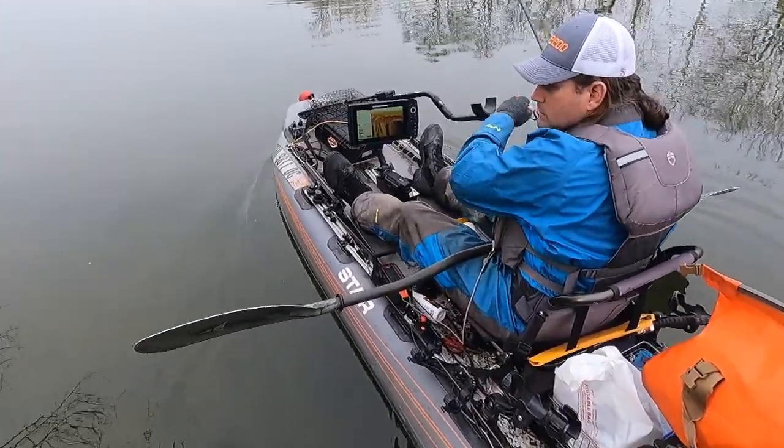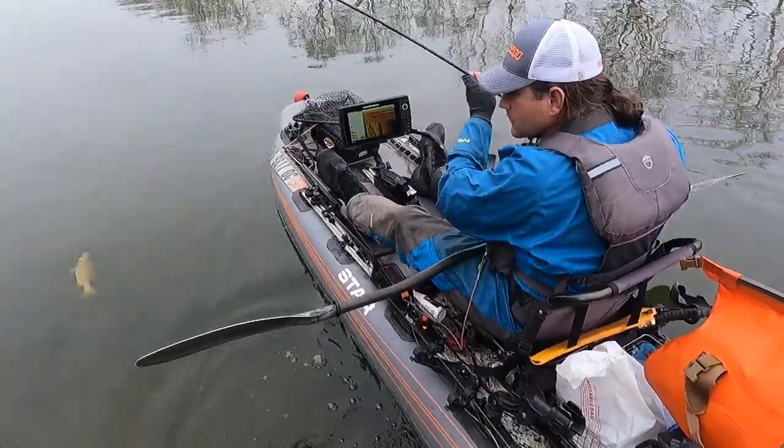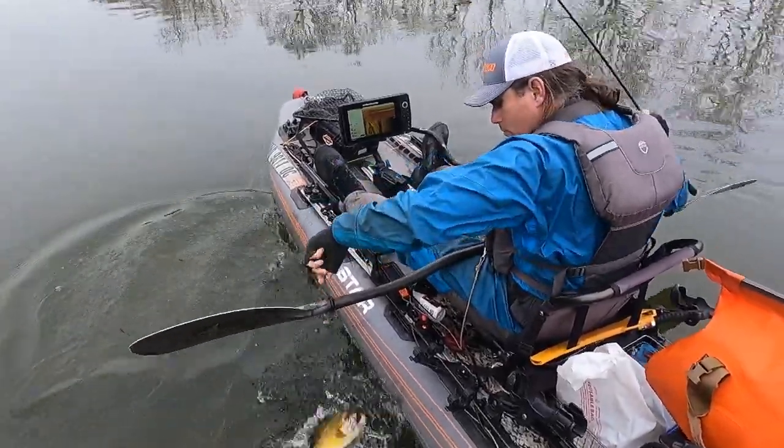All right, there we go. Yeah, I got the first fish. I got a smallmouth here.